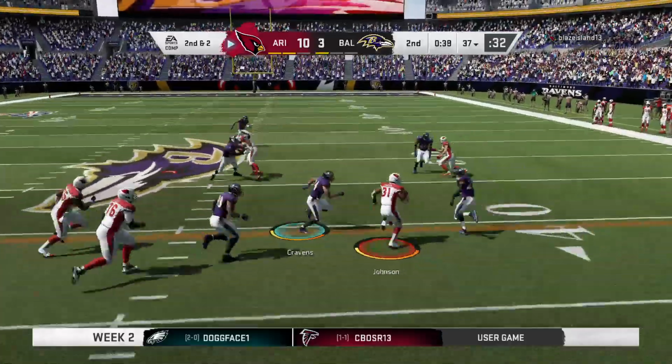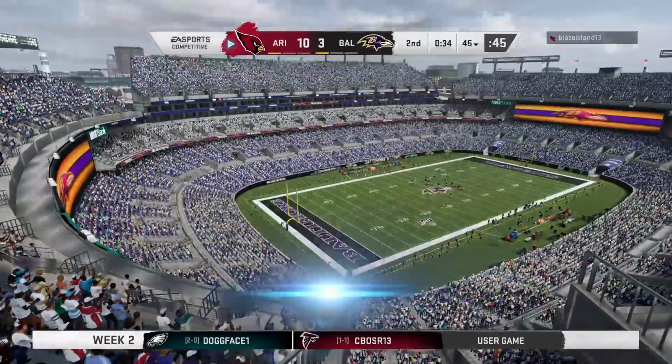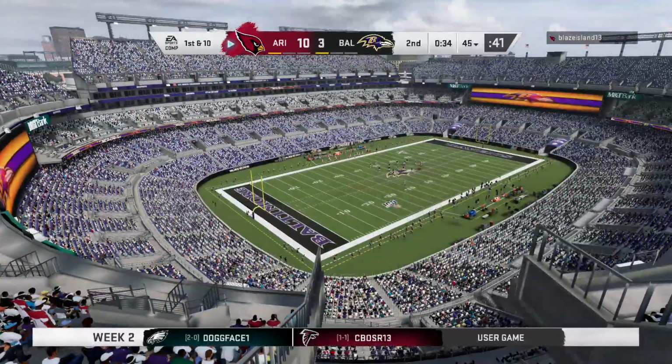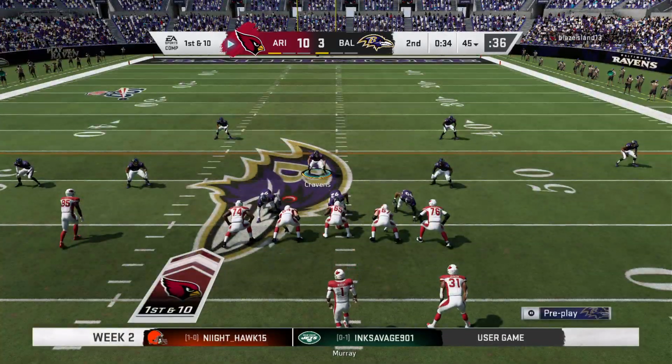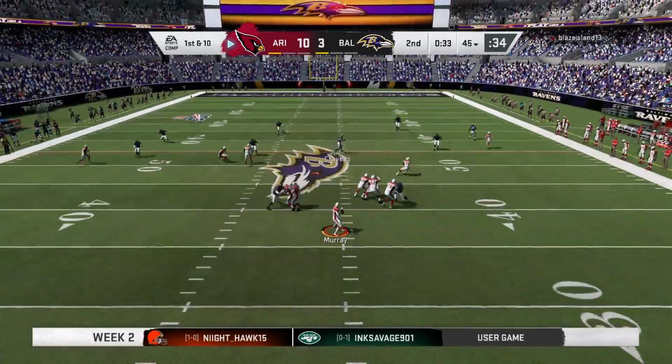On 2nd down, Johnson. And he's going to have a first down, but not sure it'll matter as the clock will continue to run. Now the Cards are going to call another timeout, their second, as the clock will stop with 34 seconds to go before halftime. Murray now on first down.